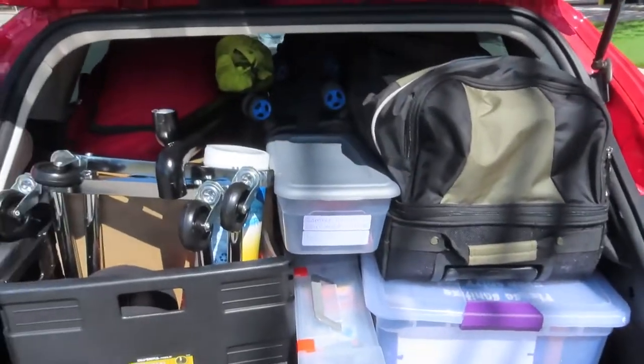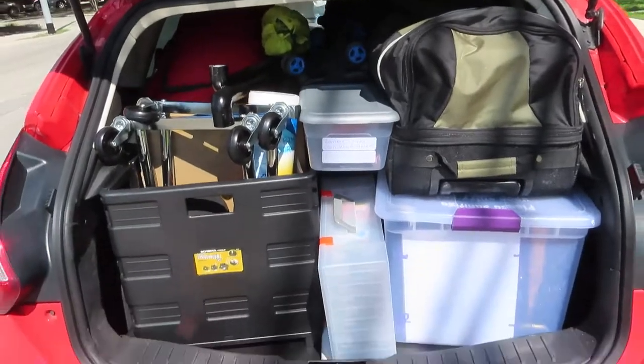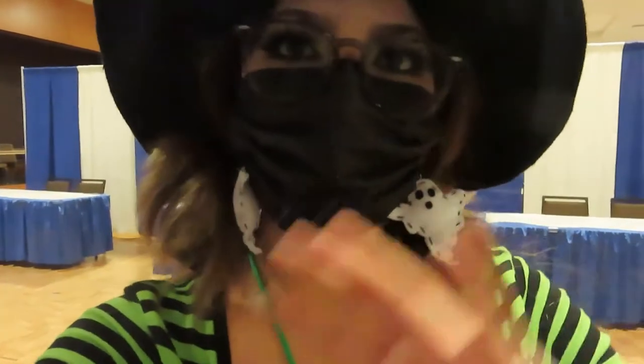Hi everyone. So we are finally at the convention center. We are about to unload my car. My boyfriend went to go get us a dolly, a cart to go ahead and start unloading everything. We are here. Time to Sparkling Punk this booth up because it needs it. All right, I'm gonna set up the camera and then we can go ahead and get started with this conversion into Sparkling Punk.